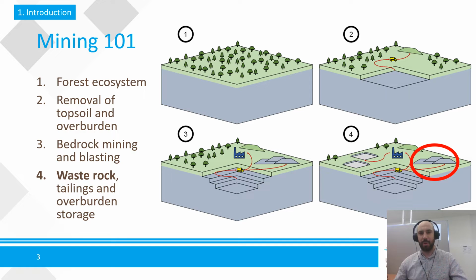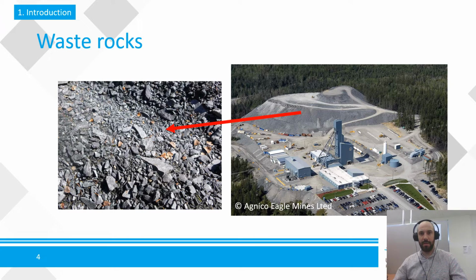Mining in Canada often needs to remove the forest ecosystem, then to remove the topsoil and the overburden to access the bedrock and therefore the underground resources. There are three major types of waste: overburden and topsoil, tailings, which are the wastes coming from the concentration plant, and waste rocks, which are the non-economic bedrock parts and are stored in waste rock stockpiles. And this last one is the object of this presentation.